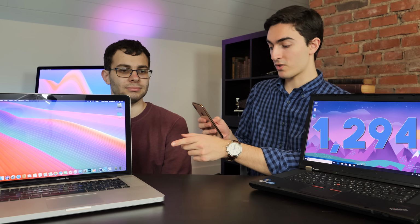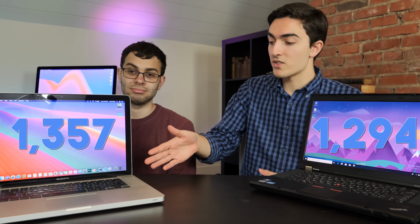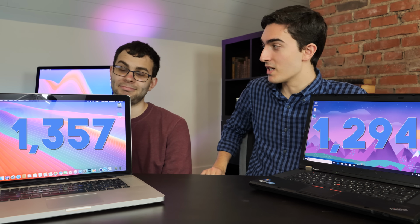So then if we go to Cinebench, it's actually a bit of a larger gap here. So the ThinkPad scores 1,294. The MacBook scores 1,357. You are getting slightly better performance out of the MacBook Pro, even with the same processor. However, it's not all sunshine and roses, because it's not just a processor that gets stuck in a laptop and a fan to cool it.